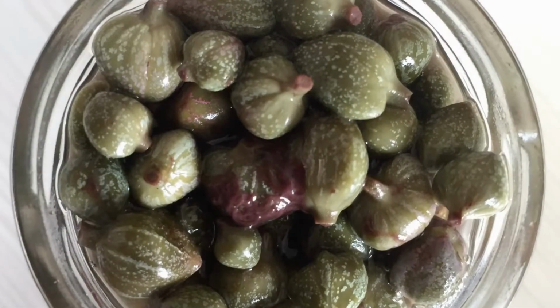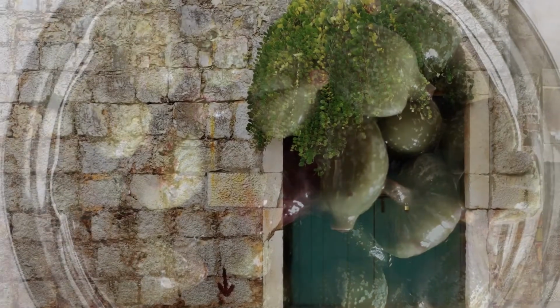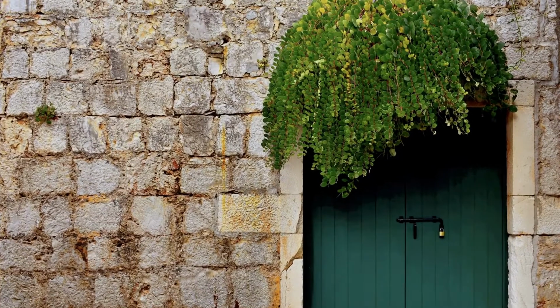Try adding some capers to salad dressings for a salty tanginess, tossing capers into pasta salads to add a Mediterranean flair, or pairing roasted veggies with the tartness of capers for contrast.